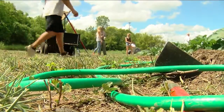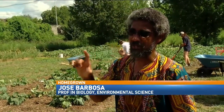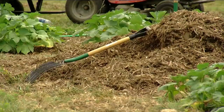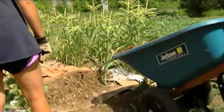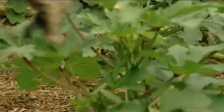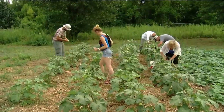I have noticed that youth these days have no idea even how to grow one plant. That's the reason UTC Associate Professor Jose Barbosa wanted to turn this undeveloped plot of land into a garden, planted, watered, and harvested by UTC students, staff, and volunteers like Maggie.